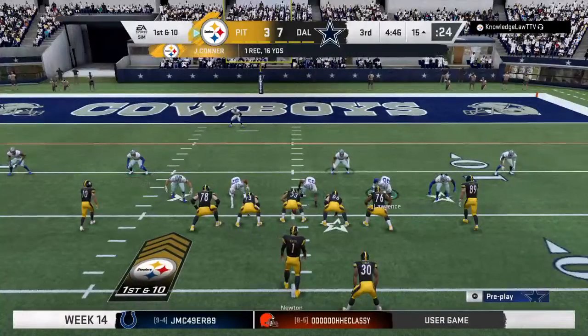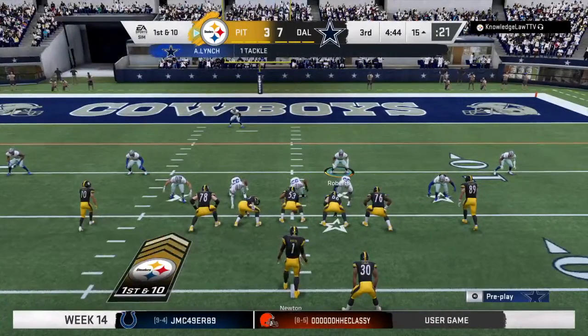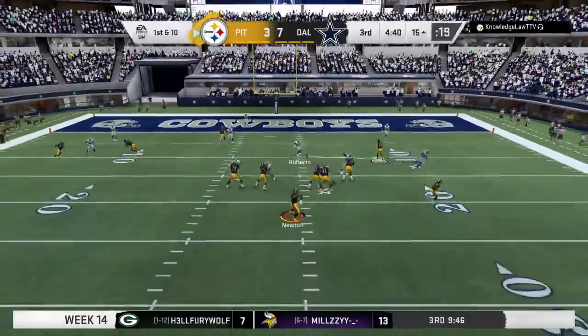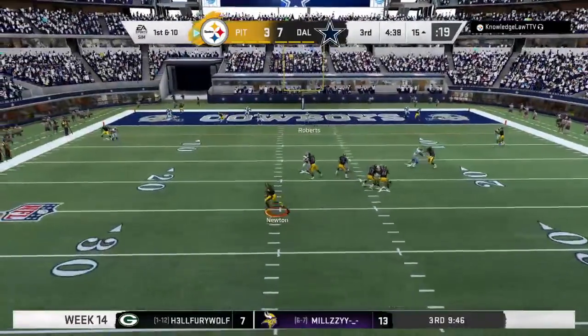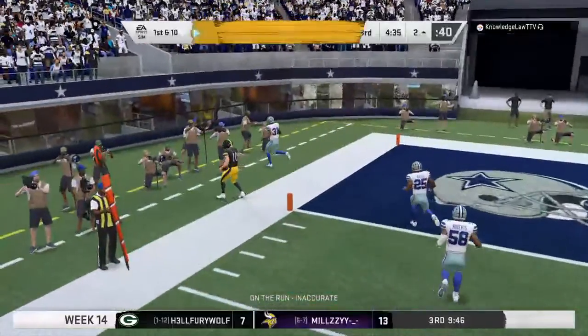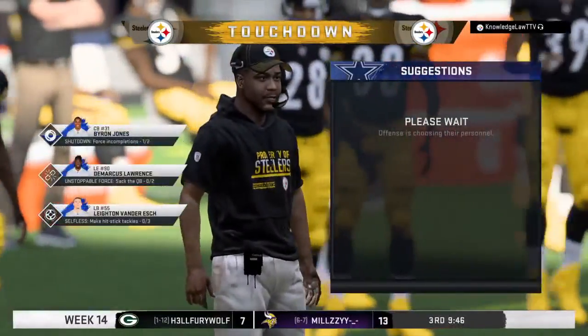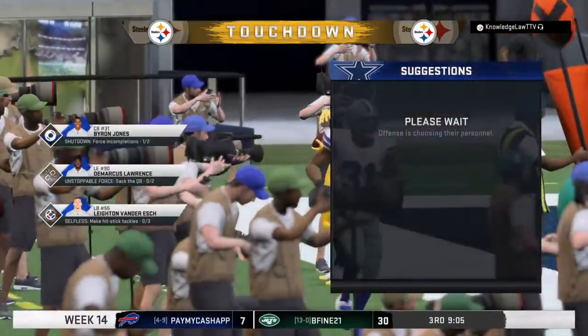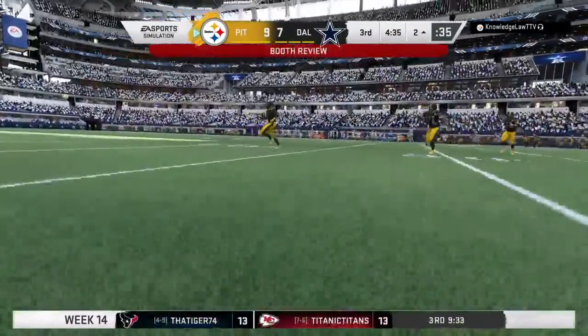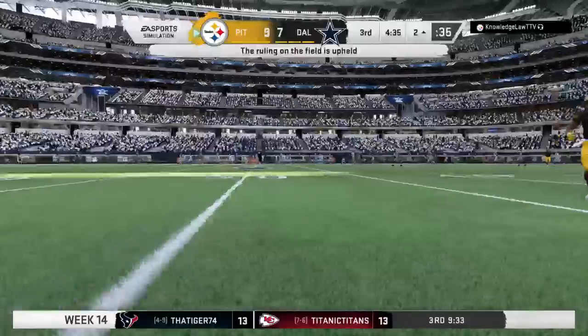Took till the second half, but finally a red zone opportunity here. They've got a 1st and 10 at the 15. Newton now to throw. Dancing to his left. And he's going to take it in for a Steeler touchdown. Ryan Switzer, his 5th touchdown now on the year. And the Steelers have taken the lead.